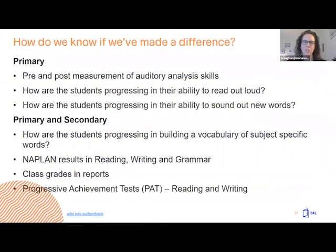So how do we actually know that we're making a difference? Well, I know that you would be using many measurements within your classroom. Here are some measurements that you can use. So we've got pre and post measurements of auditory analysis skills, how the students are progressing in their ability to read out loud, how the students are progressing in their ability to sound out new words.